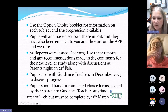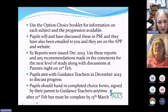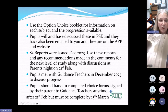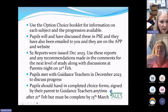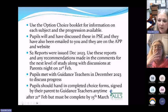The 2nd year reports were issued quite a while ago in December. So you can look at these, but a lot of your discussion will now be next week at Parents' Night on the 21st of February. Pupils are discussing these option choices in their PSE classes with their guidance teachers, and the booklets are on the app and the school website. They were emailed along with the information for the Parents' Night, but I'm happy to email them out to anybody that needs them.